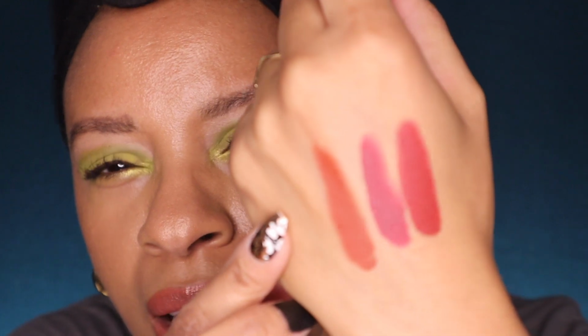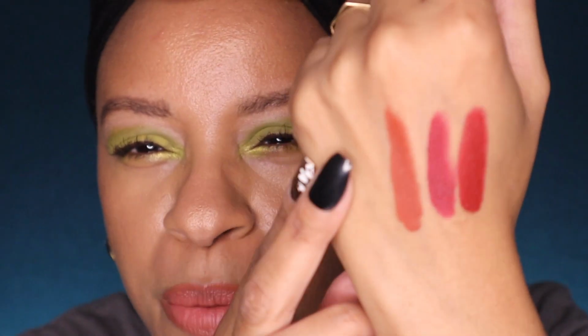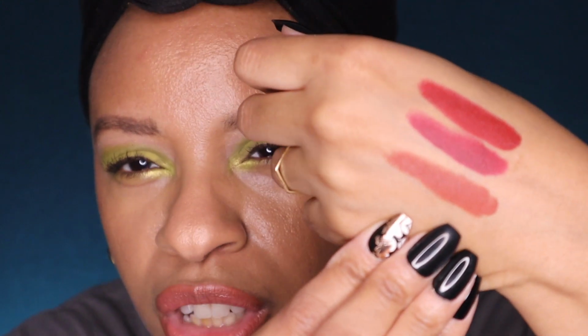But Cinnabar gives it a run for its money, because Cinnabar to me is like if you took Velvet Dragon and just threw a little dirt on her, just gave her a little dustiness. It's deeper. It's sort of like the fall version of Velvet Dragon, and it reads very rich, deep, burnt orange on my lips, which I love. Of the 3, this is probably the one that I was wearing the most last fall, and that I'm really excited to wear this fall, is Cinnabar.